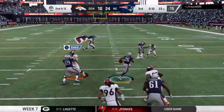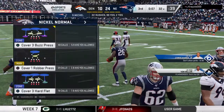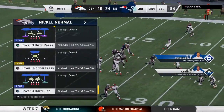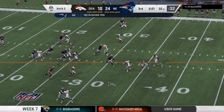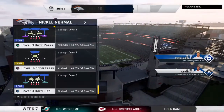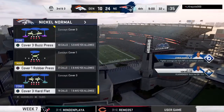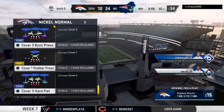And it's Michel once again. A nice job there as he rumbles for 9, and it'll be back to a 3rd and 3. So they'll get a little extra time to come up with their 3rd down play as we played 3 quarters. You are watching the NFL on EA Sports.